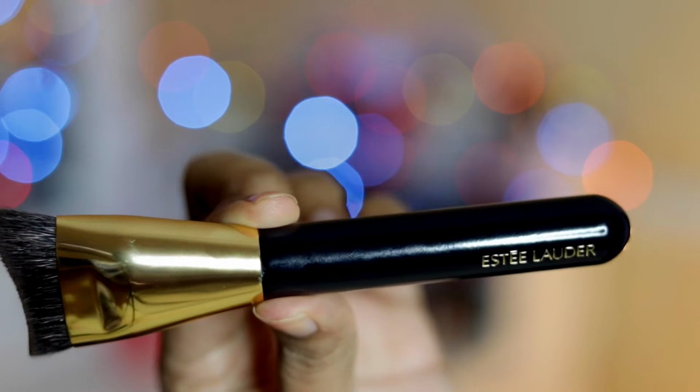So now contour. For contouring, I'm going to change your life with this suggestion, especially you beginners out there who are always struggling with it. I know I used to struggle a lot when I was starting out with makeup. So the magic answer for all your contouring needs is this Estee Lauder Sculpting Foundation Brush number 2.